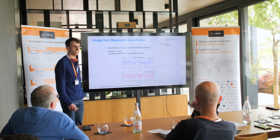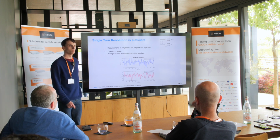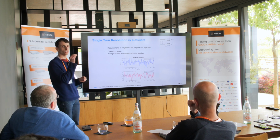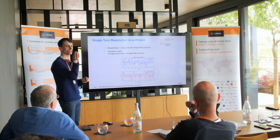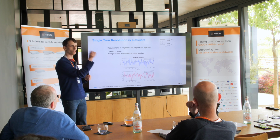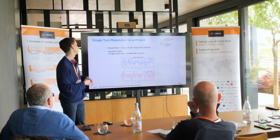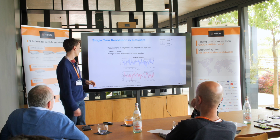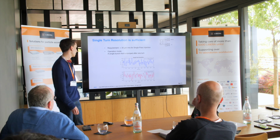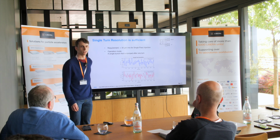So coming to the last of the four parameters, which is the single turn resolution. This was measured in a special operation mode, so not the 48 bunches or 180 bunches mode, but rather injecting one bunch into the machine, letting it do one circle, and then dumping it immediately. This was done 100 times, and for each of these circles, the position was measured. Well, it's not an actual position, but the data was taken. And the RMS values are 17 micrometers for the horizontal position and 18 micrometers for the vertical position, which are below the 30 micrometers required.